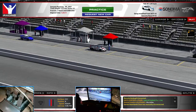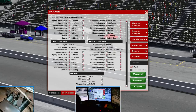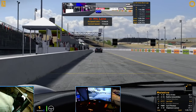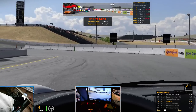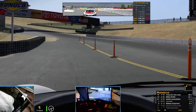So I just don't know. So what I'm going to have to do is take it back off and run some more laps, because I don't know right now. Let's see how this feels. See the wall ride, bro?